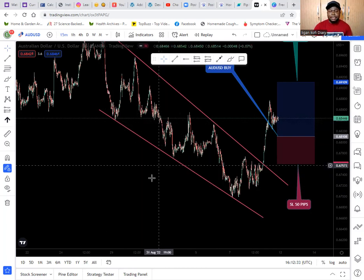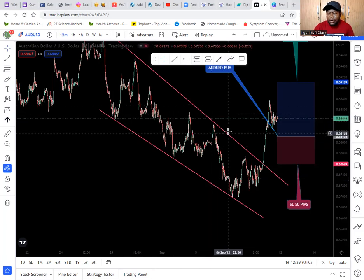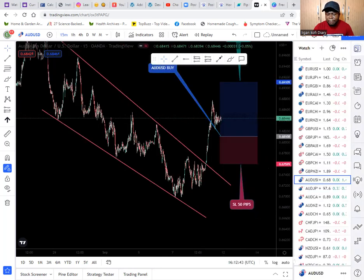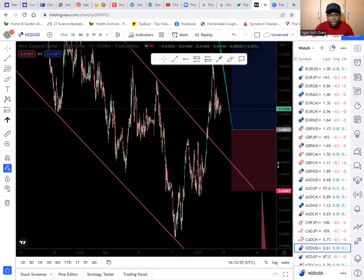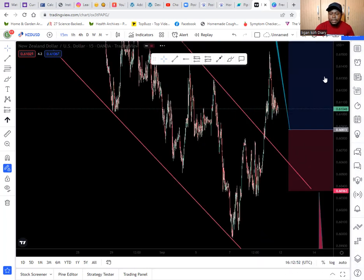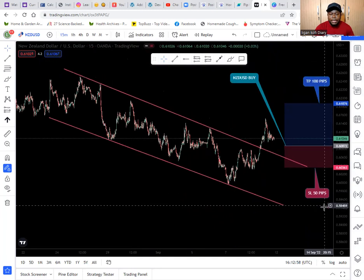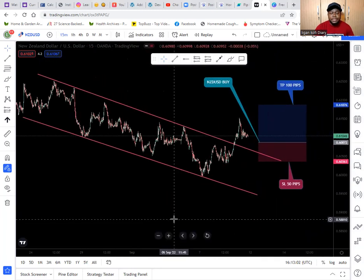This is the second trade I have made based on price action or the naked chart analysis. And there is also another trade. Let me go back and see. I think it's NZD USD or so. Is it this one? Yes, it's NZD USD. These are some analyses I have made. I'm zooming out again so that you can see it very well. So this is another trade, NZD USD.